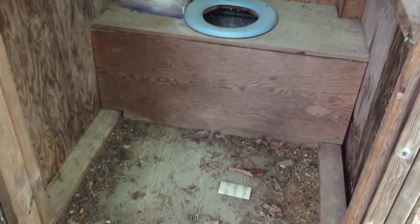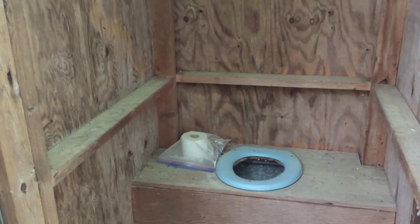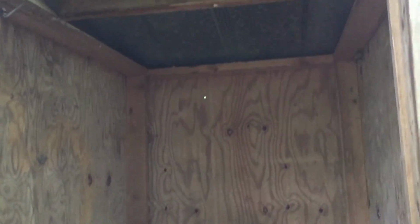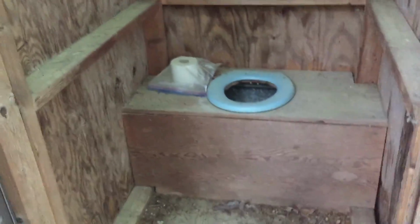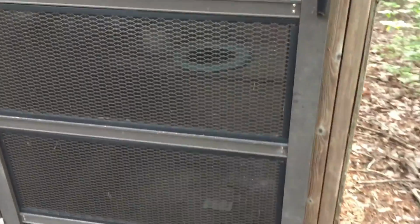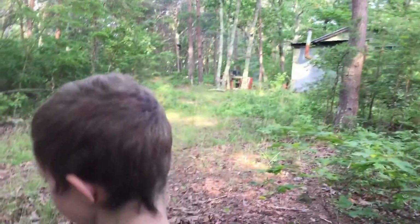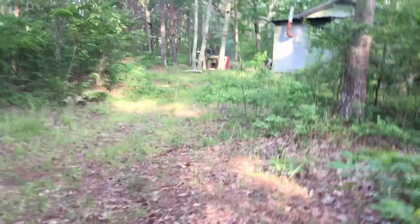But there it is. And somebody left some toilet paper in a plastic bag. How thoughtful. But there's the outhouse, guys. Not bad, not bad. Not too shabby for the woods. We didn't even have to use the bathroom at night. Nope. Lucky us.